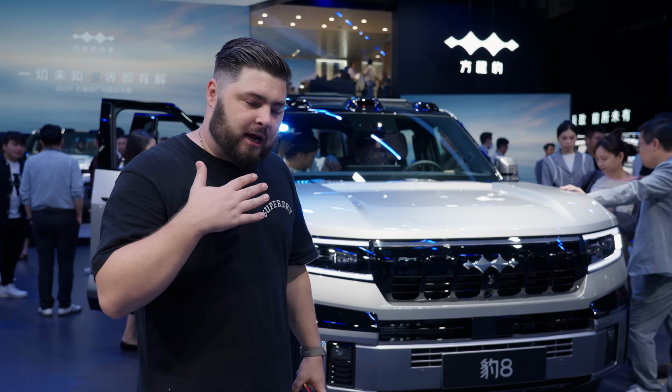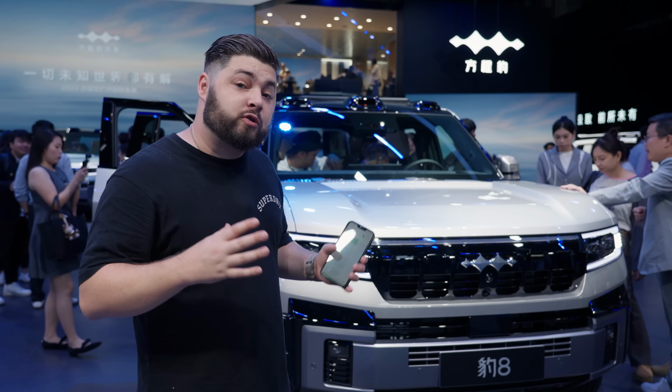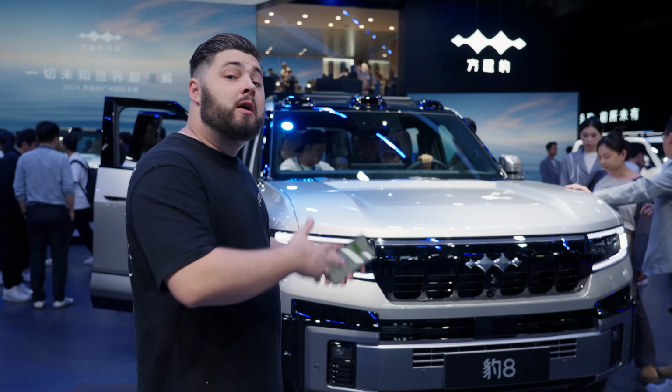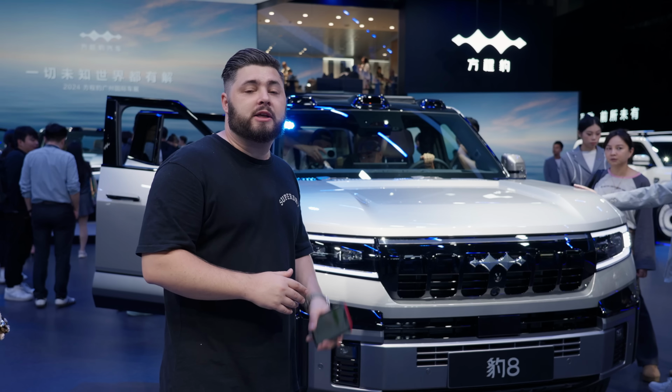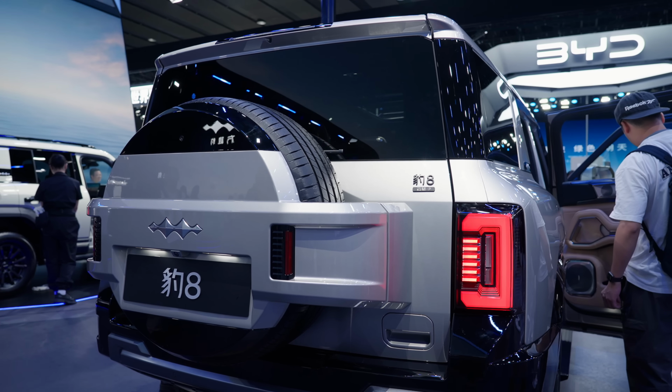This is an EREV. It's got a 2 litre turbo engine, but its wheels are driven by its 2 electric motors, 200 kilowatts up front and 300 kilowatts in the rear, with a total of 700 Newton meters of torque, and that's good for 0 to 100 in 4.8 seconds.